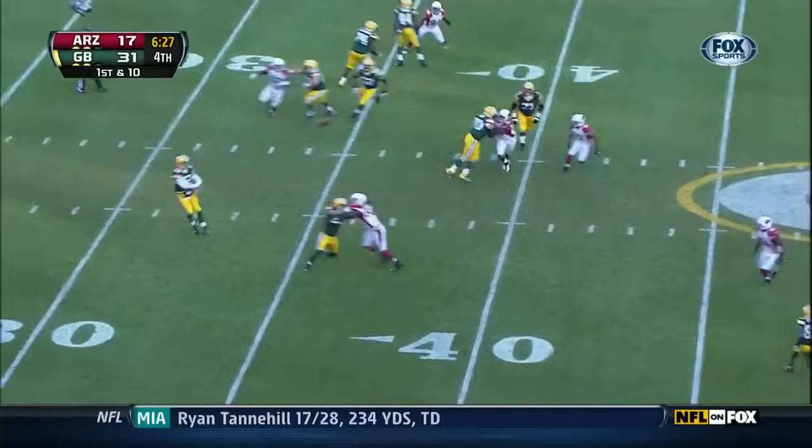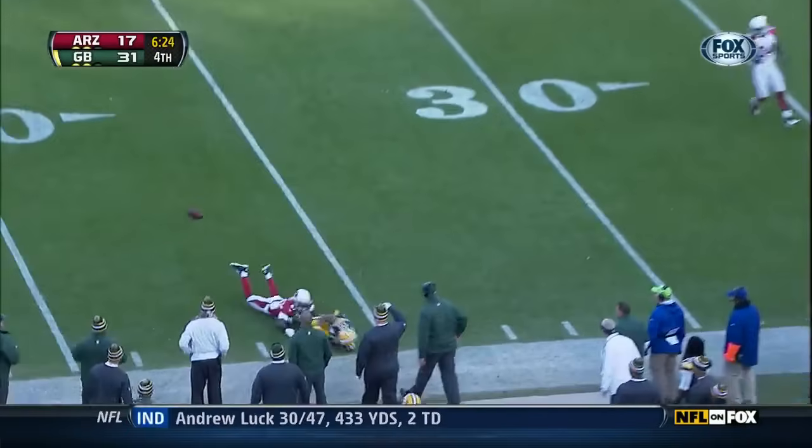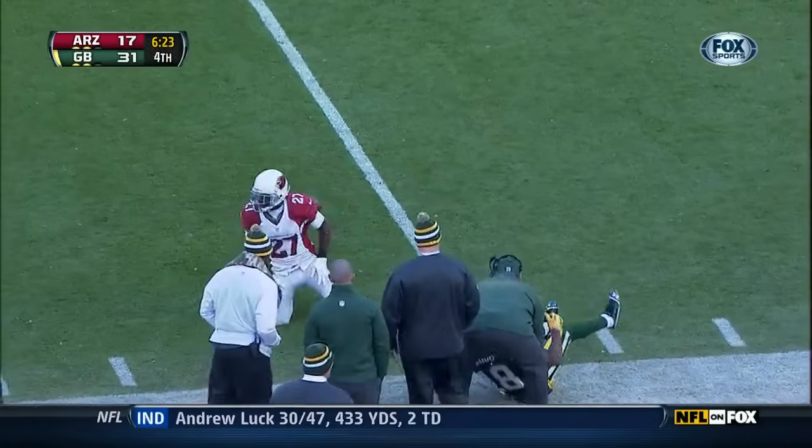Rodgers keeps it, rolls right, and incomplete. Guess who? Randall Cobb again.